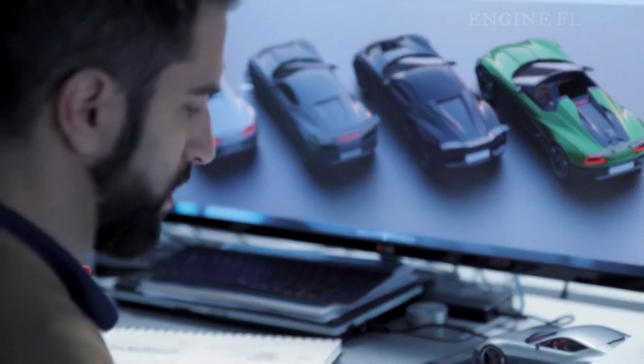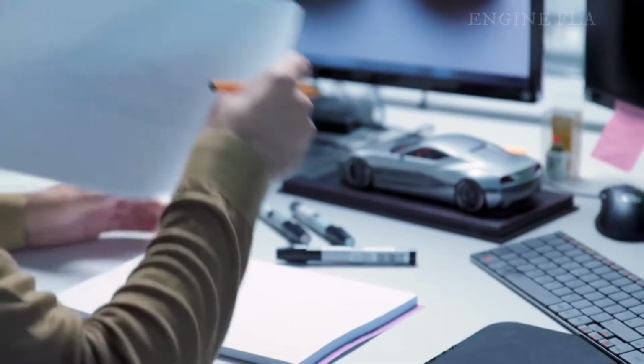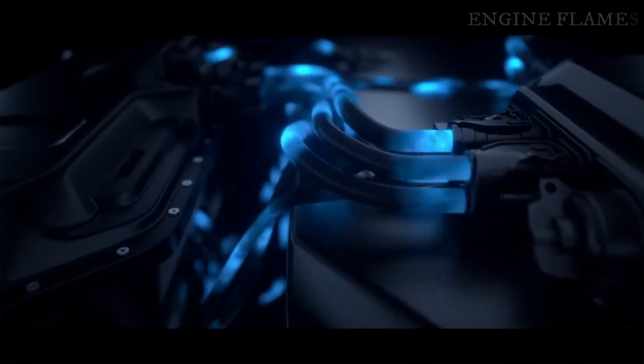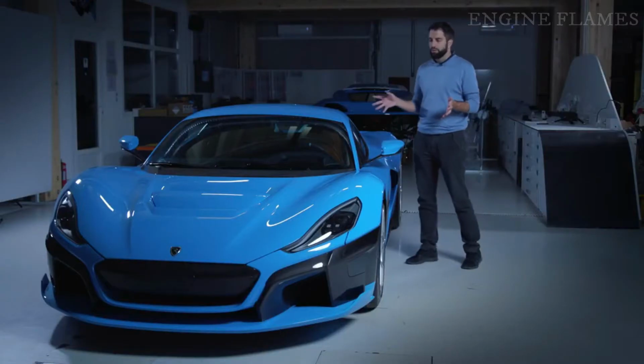The idea behind the C2 was to further develop the design DNA that we established with Concept One, to bring it to the next level, and also form the proportions in order to show the electric propulsion system. The car has a very unique drivetrain, so we wanted the shape and the proportions to reflect this. The car is alive with technology.